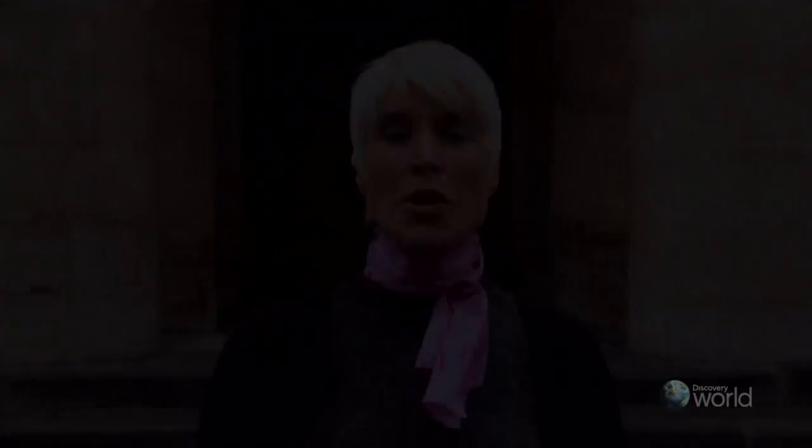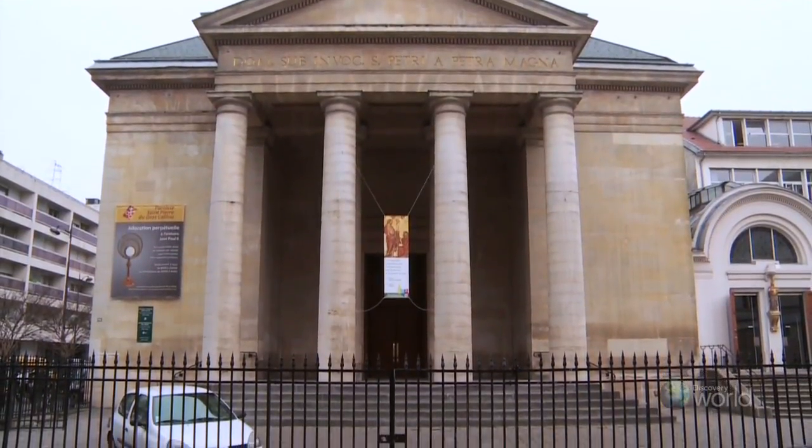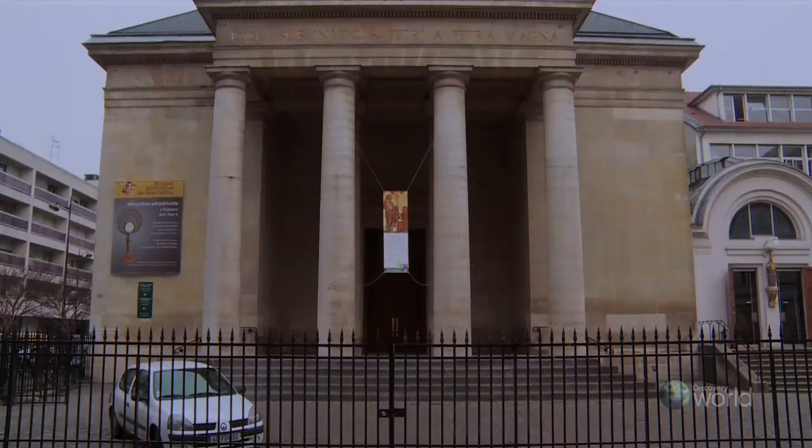Here at the top of Rue Claire is Saint-Pierre du Gros Caillou. St. Peter is always associated with a rock, so it's appropriate that the church is named for the Gros Caillou of the neighborhood. The steps are actually also a nice place to sit and enjoy a sandwich or just take in the sun in nice weather.